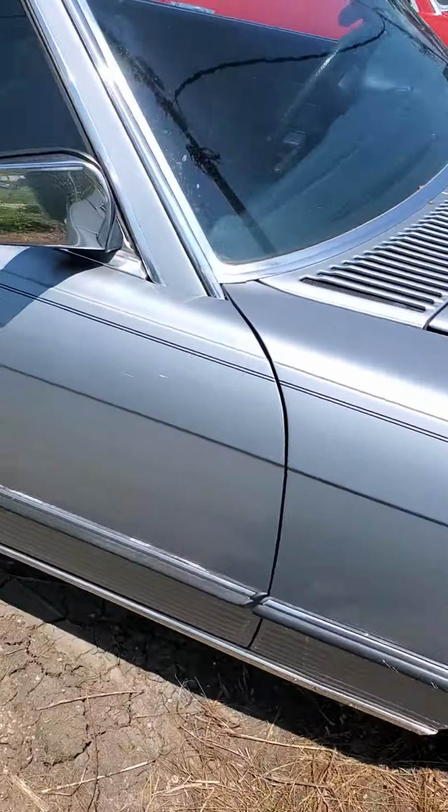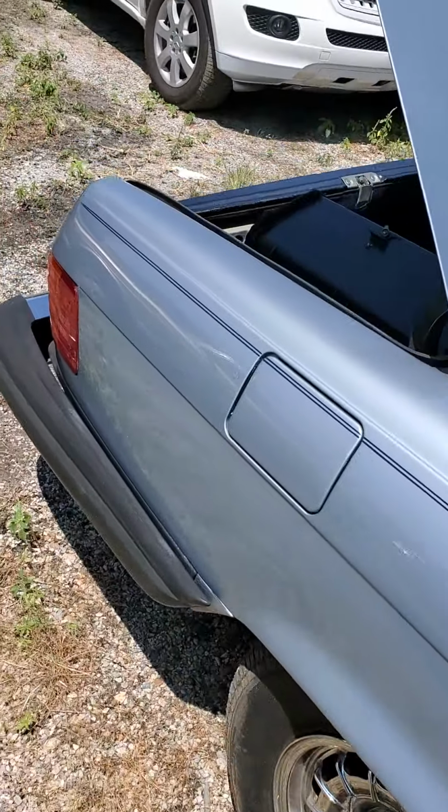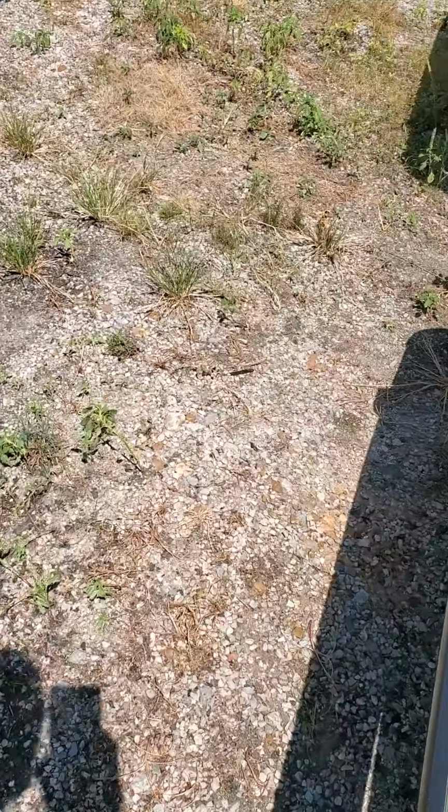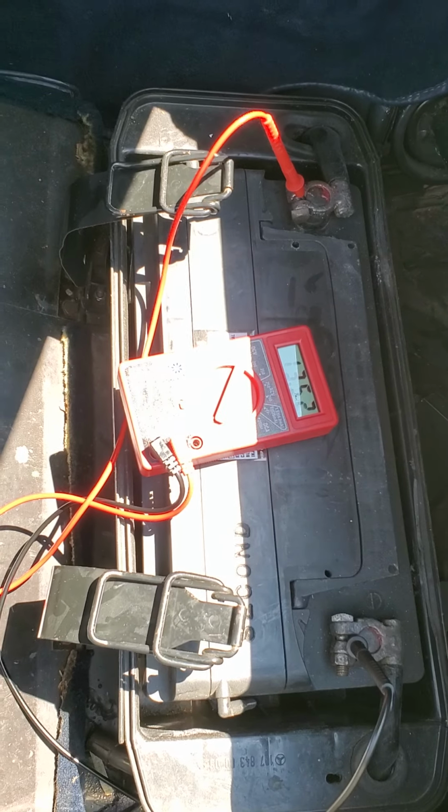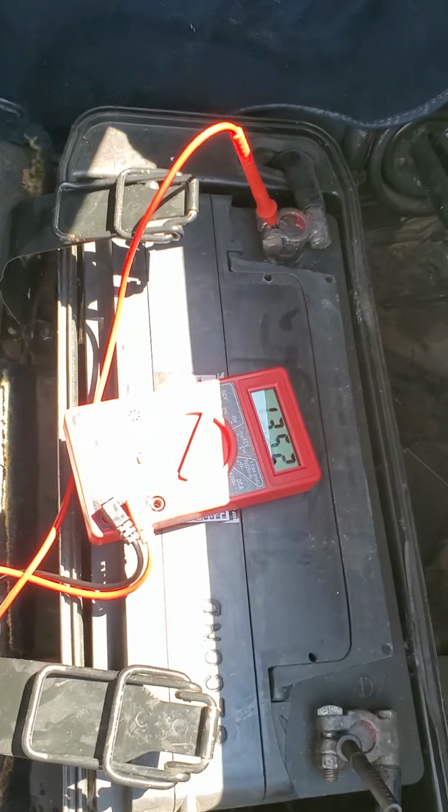Today I went to West Memphis, Arkansas to look at this 380 SL. When I got out here, I checked the battery voltage and the battery was reading 10.7 volts.